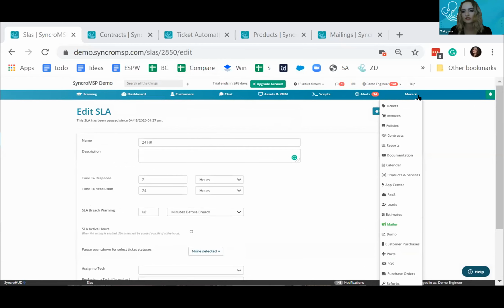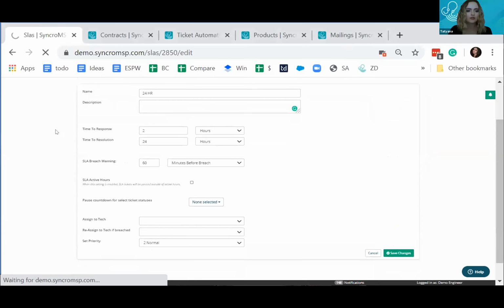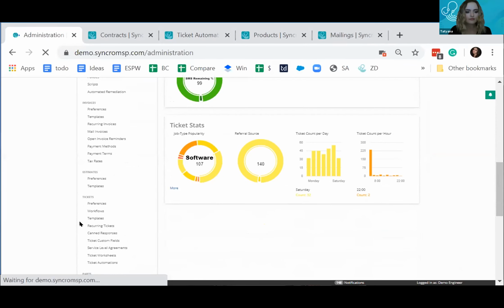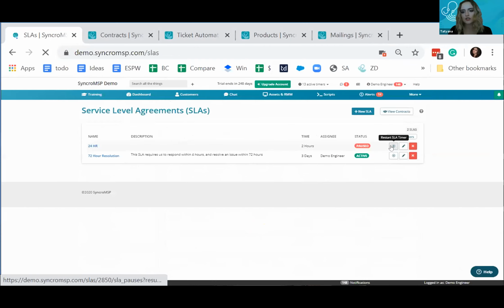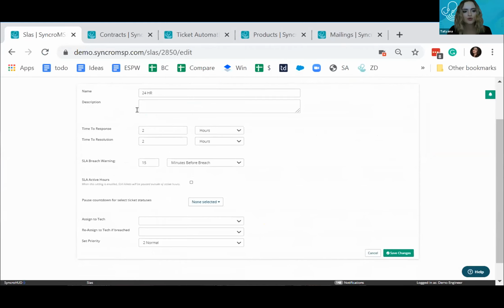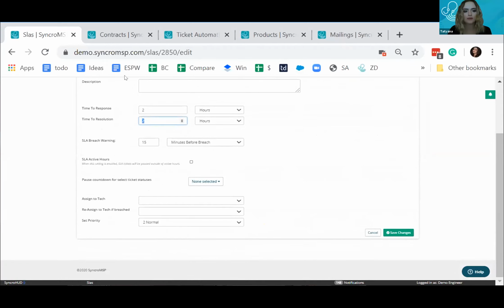There's a couple different sections you want to go to. First things first, if you go over to the admin section, you'll see on the left-hand side, I believe under the ticketing portion, you click into service level agreements. In this section is where you set the settings of whatever contract you have with your customer. I have one in here as an example, 24-hour SLA. Maybe I want time to resolution to be 24 hours. Maybe the breach warning needs to be 60 minutes to alert me that this ticket has not been resolved yet, things like that.